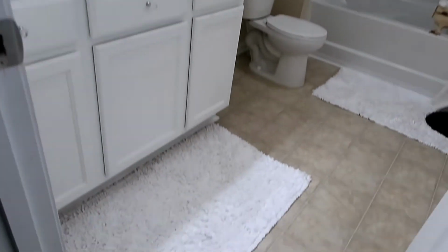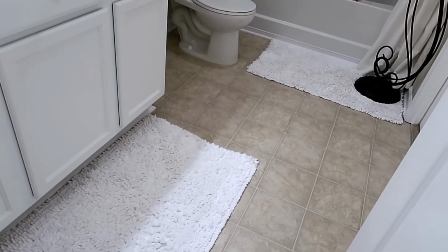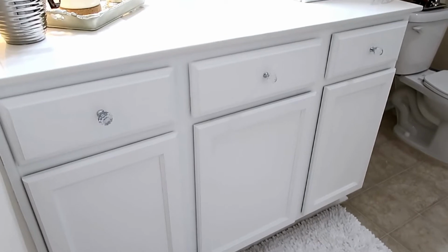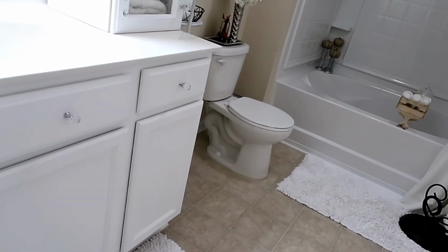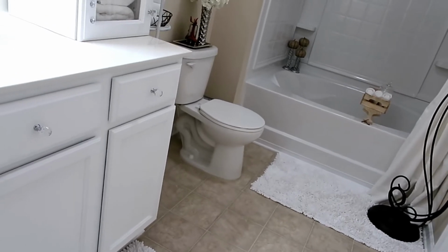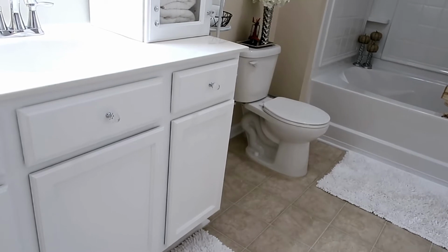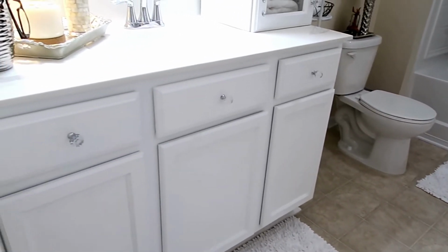These bath mats, I got them from Bed Bath & Beyond. And as I move into the bathroom, my cabinets are white now. They used to be brown. I couldn't stand that brown, the builder grade. I've been in this house 3 years, and I always knew that I wanted to paint them white. Just didn't know when. And within the last 2 weeks, I painted them.